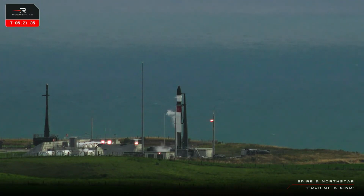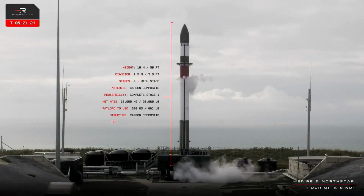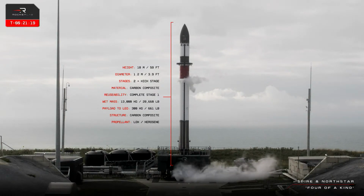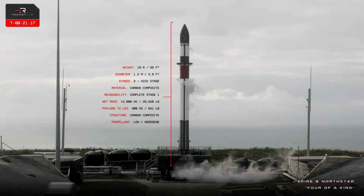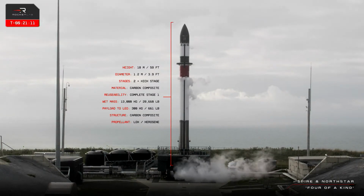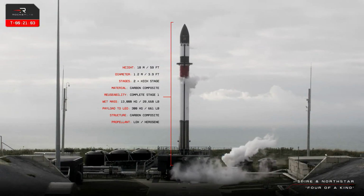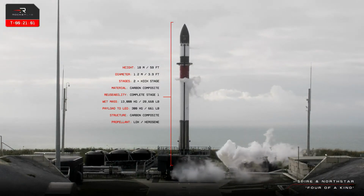Electron is made from carbon composite, a strong but lightweight structural material that gives our rocket its unique black look. Electron is white on the outside, though, because of the super cold LOX that runs through its propellant tanks, which causes moisture to condense as ice on the rocket. And for recovery missions like today's, particularly on Electron's first stage, the rocket actually looks silver. And that's because the first stage is covered in a silvery TPS, or thermal protection system material, which helps Electron's first stage survive its return to Earth after launch.